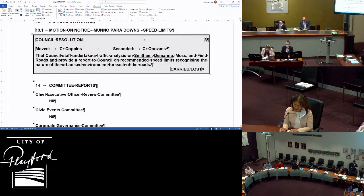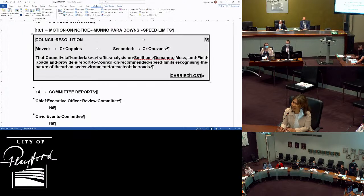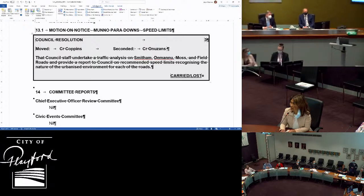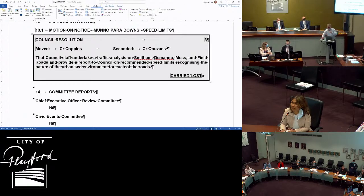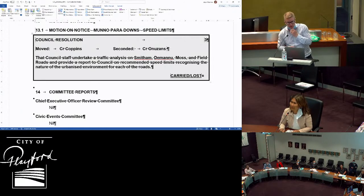I would just like to find out before I go ahead with further, can someone comment on the traffic analysis on those roads, if there is already a plan to actually undertake such analysis before this council motion or resolution, I should say. Was there any prior to this motion? Mr. Denain, is there a plan? We had planned a traffic count on Smitham as a result of a CRS that's received.